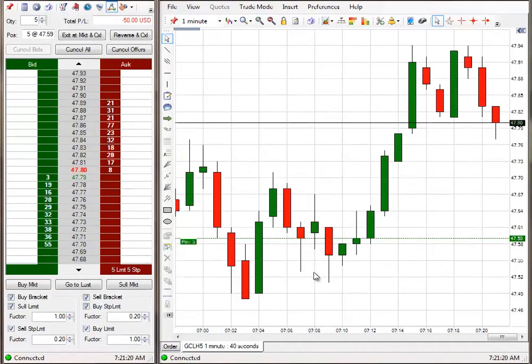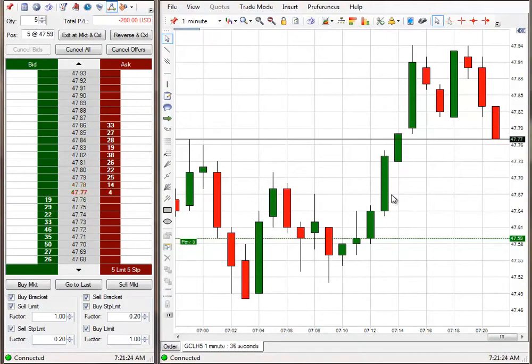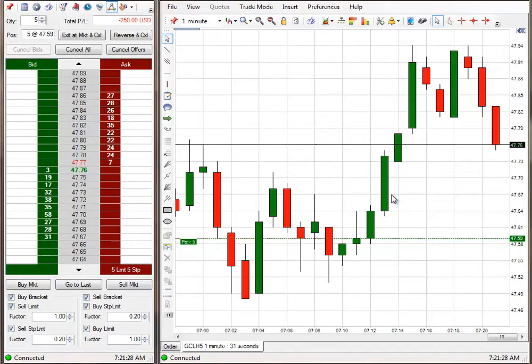With as choppy as the market is the last few days, it makes it really difficult to try and hold the code 2 trades because it's just so ridiculously choppy.